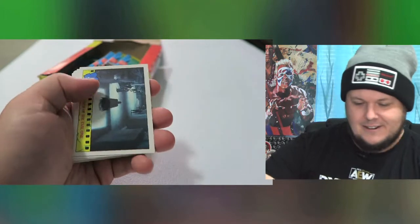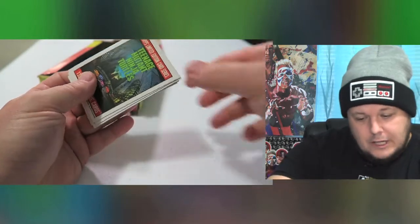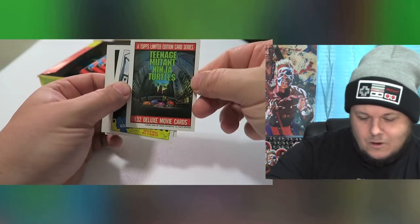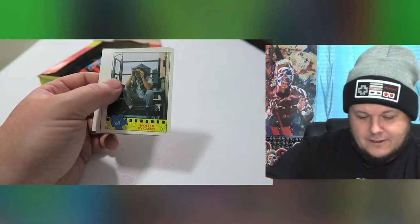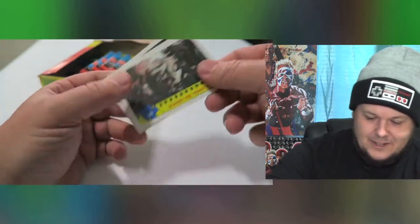Mikey sticker. Approach of the Evil One, that's a new one. I love that scene in Turtles. Oh, look at this. A Topps Limited Edition Card Series, 132 Deluxe Cards. Okay. That's really cool, I like that one. Spotted by Casey, new one there. Mutant Turtle Baby, loving it.